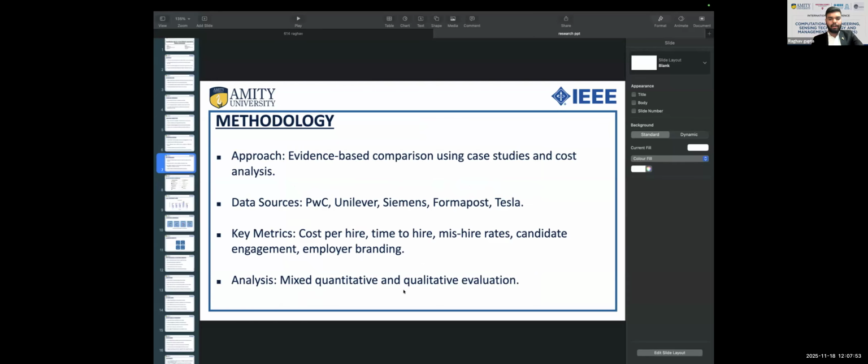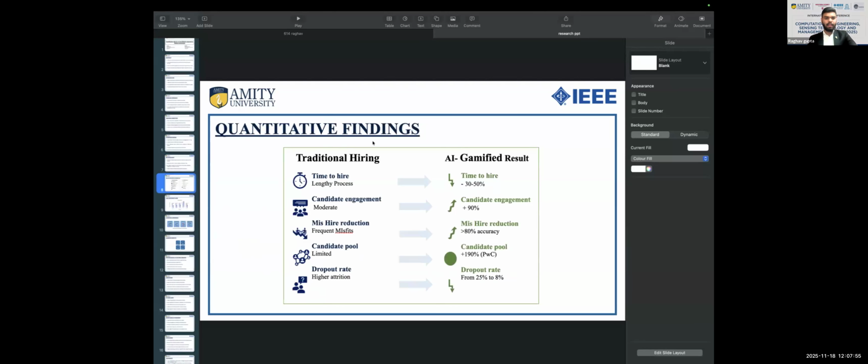Analysis mixed quantitative and qualitative evaluation. Coming to the qualitative findings, time to hire was reduced by 30 to 50%. Candidate engagement was increased by 90%. Miss-hire reduction was 80%. Candidate pool was increased by 190%, and dropout rate was reduced from 25% to just 8%.